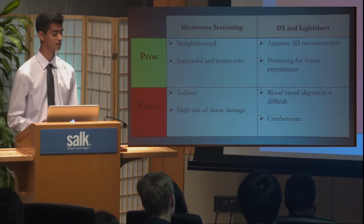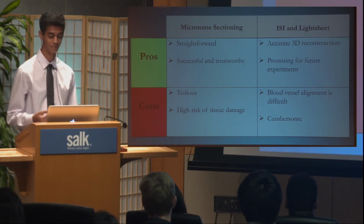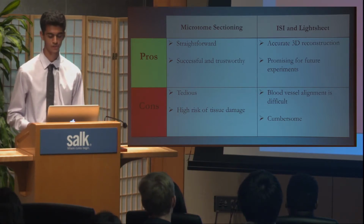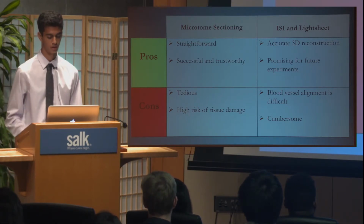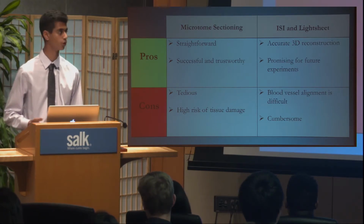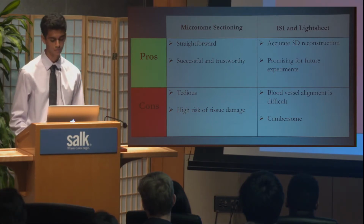However, blood vessel alignment is exceedingly difficult. It's quite painful, it has to be done by eye, and the blood vessels are very amorphous. And this step has been a serious setback for us in using the light sheet method. As of now, there's no getting around this step. Also, light sheet is very cumbersome. At this moment in time, there's a need for more computer processing power to make it a more effective method.